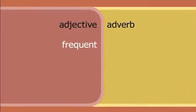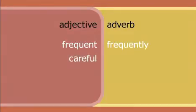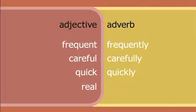Did you notice that most of these adverbs end in the suffix ly? Many adverbs are formed by adding ly to an adjective. For example, frequent plus ly, frequently. Careful plus ly, carefully. Quick plus ly, quickly. Real plus ly, really. Let's listen to Alan Carpenter, a state government minister, talking about an apprenticeship program.